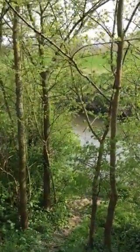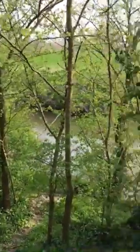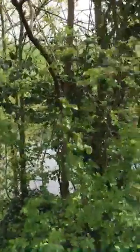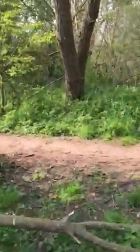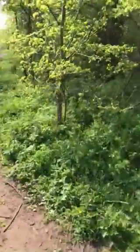Right, so here we are staking out the River Weaver. It's not a huge river, and we're just upstream of Nantwich. I love this type of small stream though. We're going over now into a little forest by the side of the river.